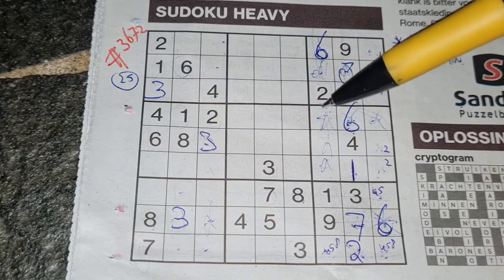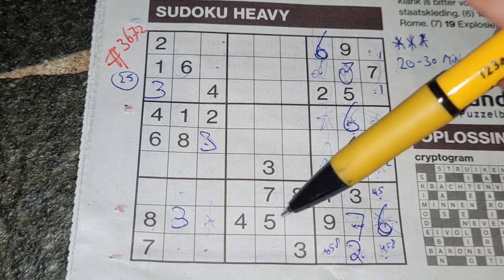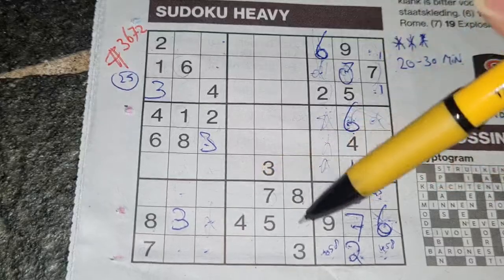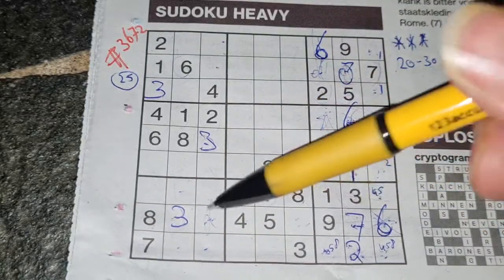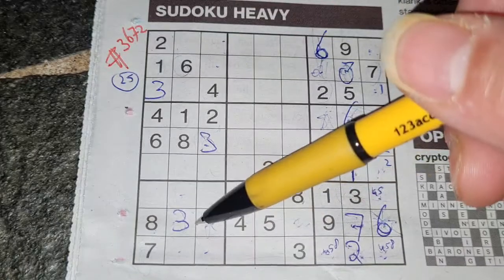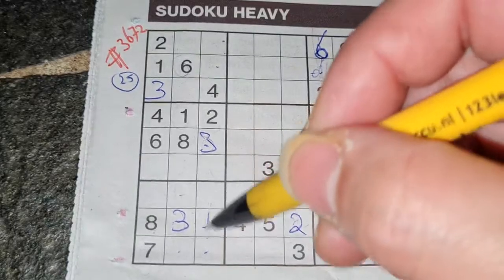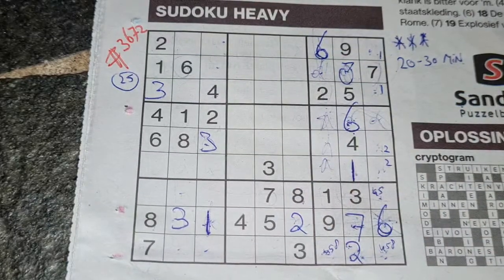I'm thinking. 2 numbers left in this row. The 1 is missing and the 2 is missing. 1 and a 2, 1 and a 2. We have a 2 there, no 2 there. 2 should be here and a 1 goes there. Alright.